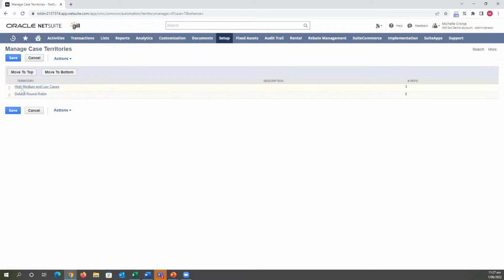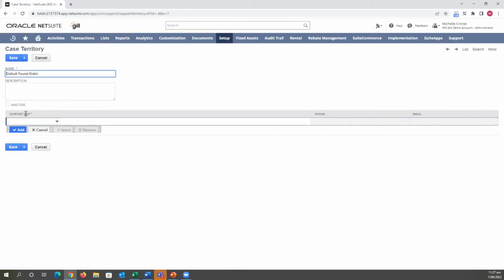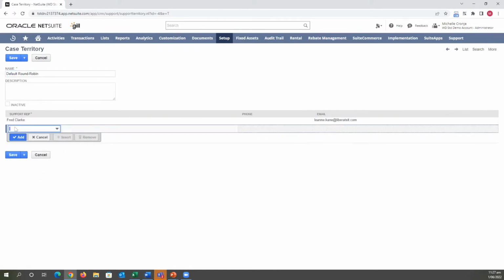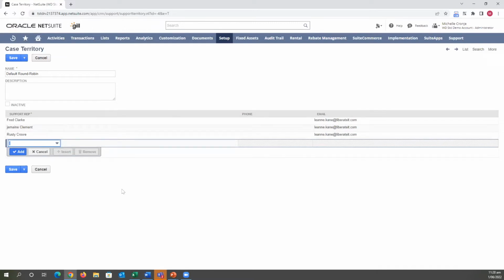So if none of the rules and territories that I've set up above, which we'll have a look at, match, it's going to go through to my default round robin and it will assign it to a support rep. So I'm going to click edit on my default round robin and I'm going to select the support reps that I want to have cases assigned to. So I'm going to go Fred Clark, Jermaine. So this is a really important step. Make sure that you do have your default round robin because it is really easy to overlook specific roles. And this will make sure that nothing falls through the cracks. And I'm going to click save on that.